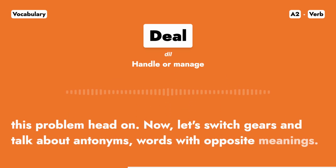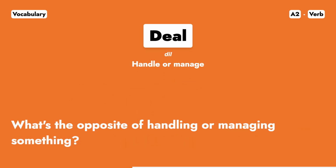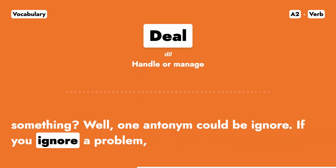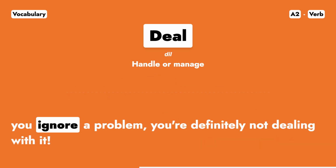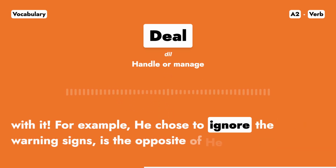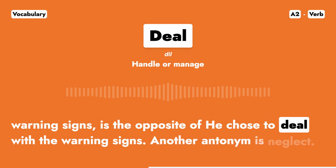Words with opposite meanings. What's the opposite of handling or managing something? Well, one antonym could be ignore. If you ignore a problem, you're definitely not dealing with it. For example, he chose to ignore the warning signs is the opposite of he chose to deal with the warning signs. Another antonym is neglect.